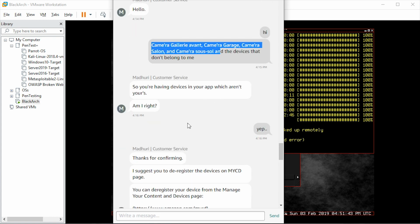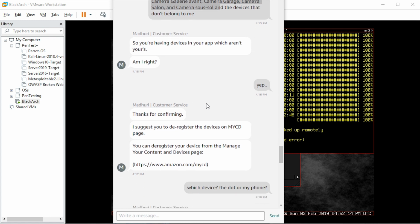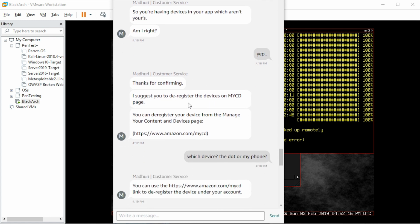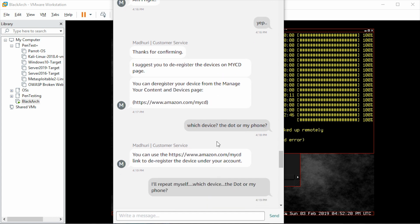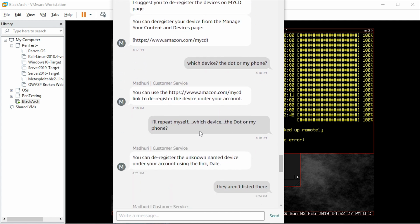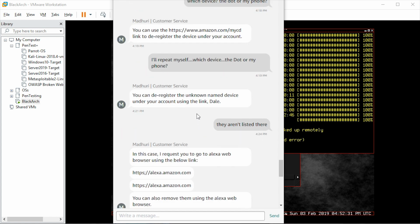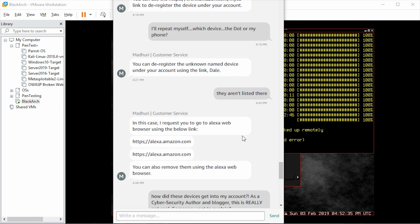So I opened up a support ticket with them, and you can see here that the conversation starts off really nice. They tell me I can go and deregister the devices on my CD page. In which case I ask them which device, my Amazon Dot or my phone. They repeat the same statement. I'm like, hey, I'm repeating myself, which device? They say you can deauthorize the unknown named device, meaning those cameras, but I mentioned to them they're not listed.